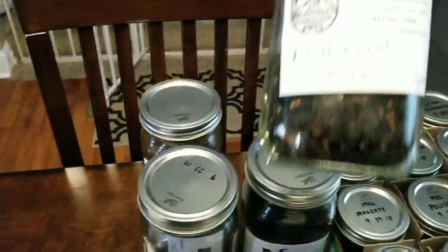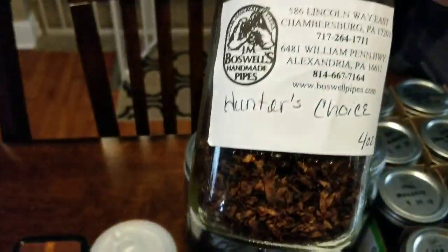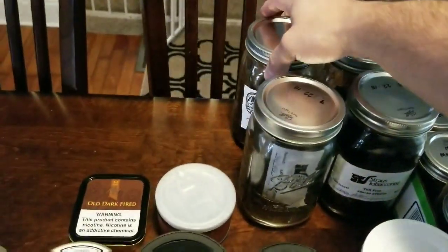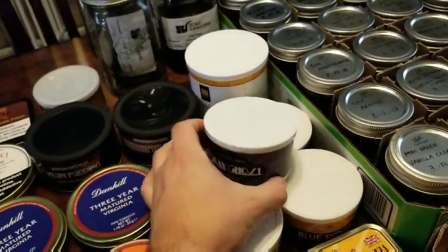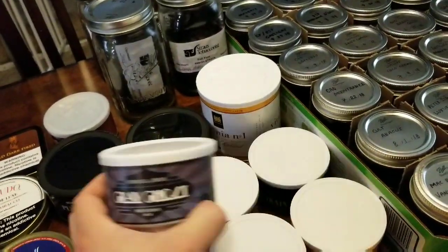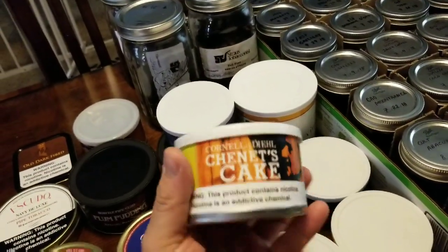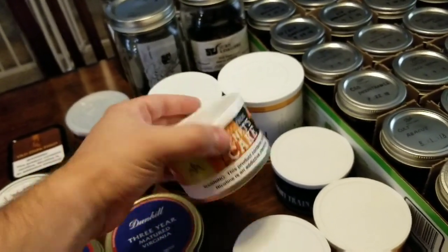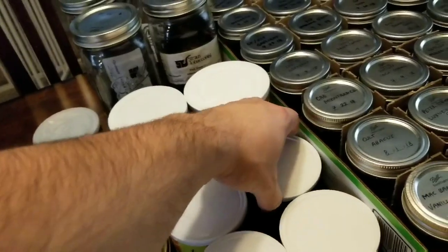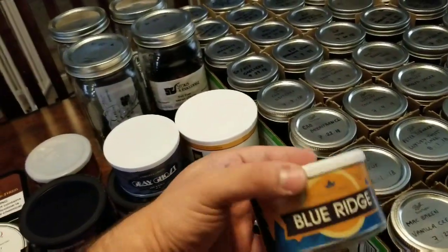Then we've got some Boswell's Northwoods and some Boswell's Hunter's Choice. Come down here, and here's a ton of Cornell and Diehl. There's some Grey Ghost, Chenet's Cake, which I've heard from Eddie Gray at the Pipe Nook. He really likes that. It's a nice Perique blend. Some Night Train. All these are unopened.